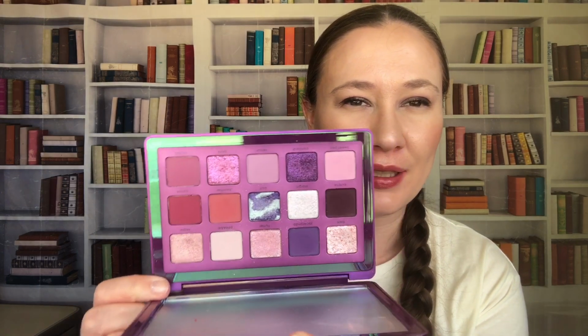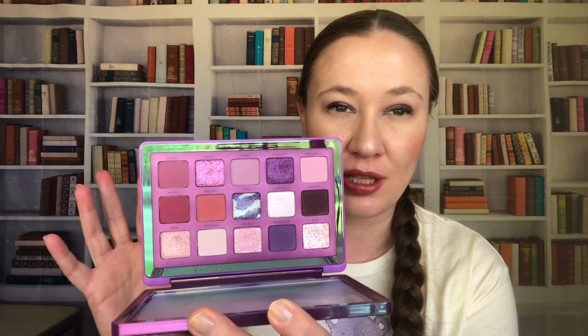We are finally to first place. It is the Natasha Denona Roxa palette, and in here we have 15 shades. It's a purple palette, but it's also kind of a pinky palette. It is definitely in my wheelhouse of shades that I love. I don't do a lot of dark purple looks, but today I have some darker purples on, and this is what they all look like.